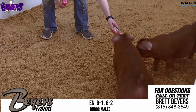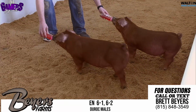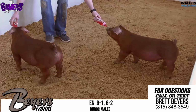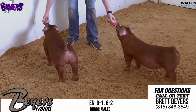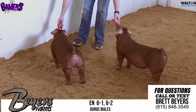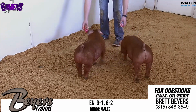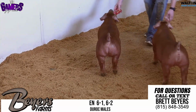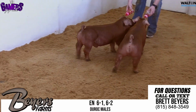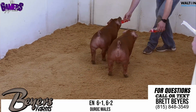Yeah, I think here again is a barrow that can weigh whatever you want him to weigh. Both of these hogs' center body cavity is just extremely good in my opinion. Of the pair, 6-1 is the more extended one ahead of his blade, but I think both fit these hogs very well in terms of body texture, cavity, extra feature and foot size. I'll let Joe talk about 6-2 a little bit.